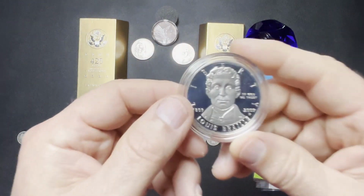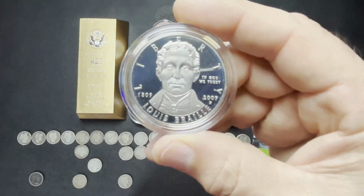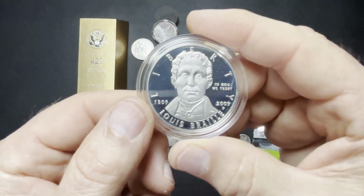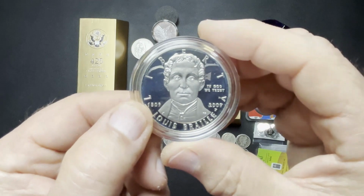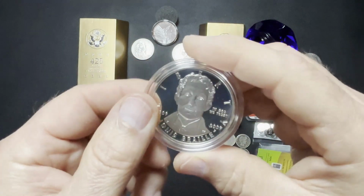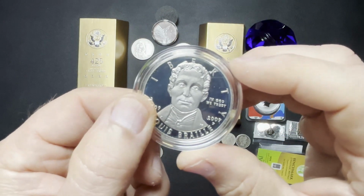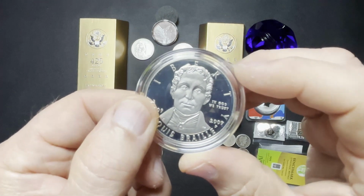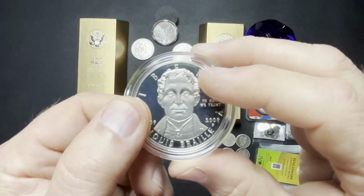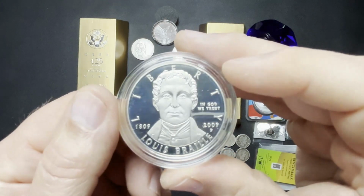We have another U.S. Mint product here. This here was minted in 2009. And this is the Louis Braille commemorative silver dollar, and obviously in a proof finish. Struck at the Philadelphia Mint. The obverse designer is Joel Iskowitz, well-known designer. And then the sculptor is Phoebe Hemphill, who is very active at the Mint right now.